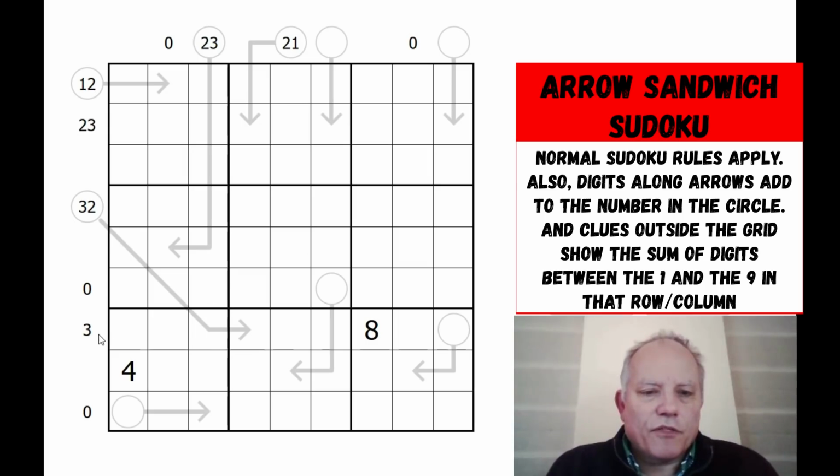We've got a very interesting 3. 3 is useful in that between the 1 and 9, you can only have 3. You can't make it up of 1 and 2, because 1 and 9 are already there. So somewhere in this row is a run of 931 or 139.